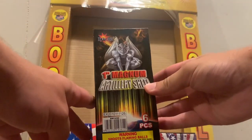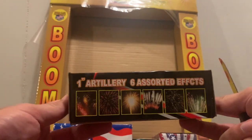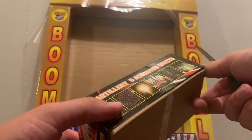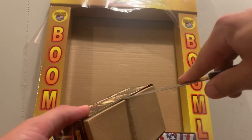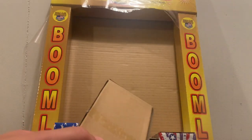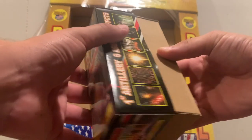Okay, before I move the camera down, we do have some little mini artillery shells. These look pretty cool. As you can see, here's some of the effects. I know it's kind of hard to tell, the lighting's really weird, but we are actually going to try to open this. Let's see what kind of stuff we got in here. And I will be uploading all these fireworks in this assortment being shot off tomorrow.